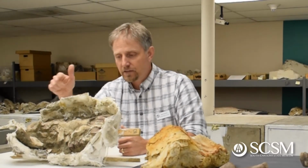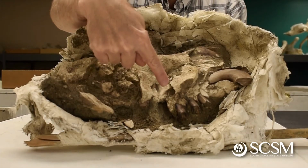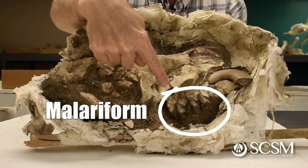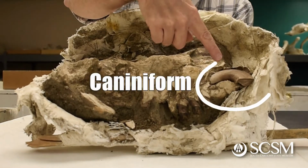To do that, we make a plaster shell around it that maintains the integrity. We bring it back to the lab, and then we've slowly been removing the sediment, or the matrix, that is surrounding the skull. So you can see the teeth that are along the roof of the mouth here. Those are what we call molariform teeth. Those are equivalent to maybe our molars. They're not exactly molars. Molariform means it's like a molar. And then this big tooth here is a caniniform, similar in position to what our canines are, our eye teeth in our mouth.